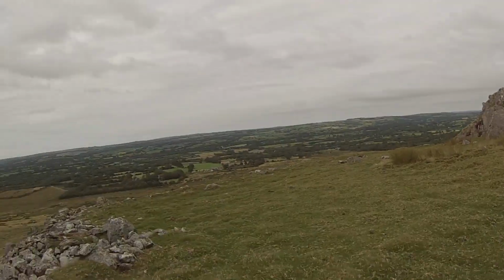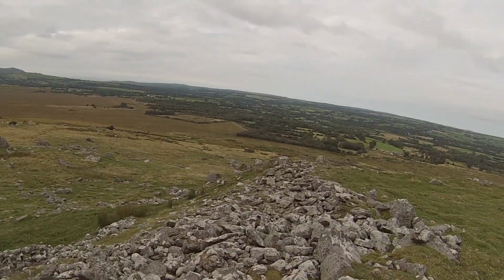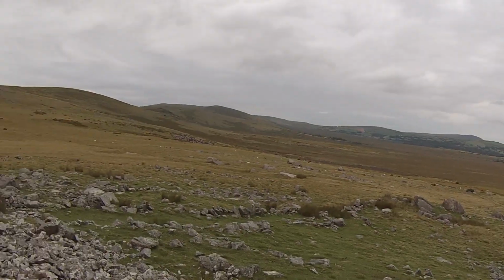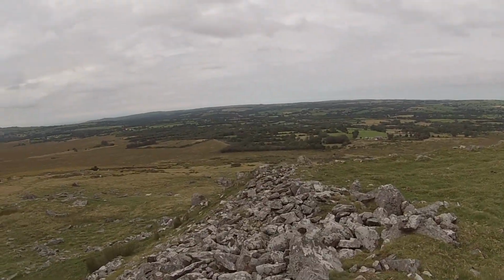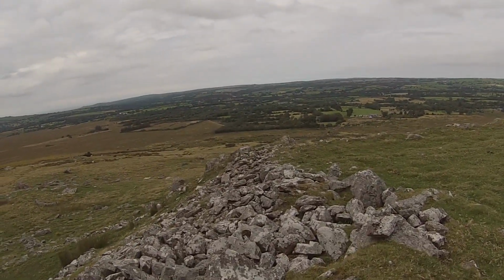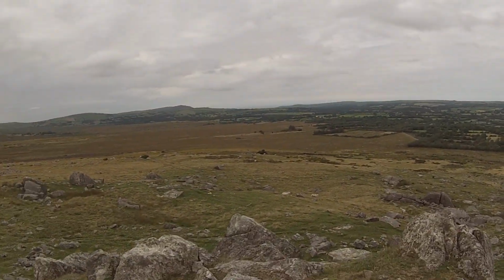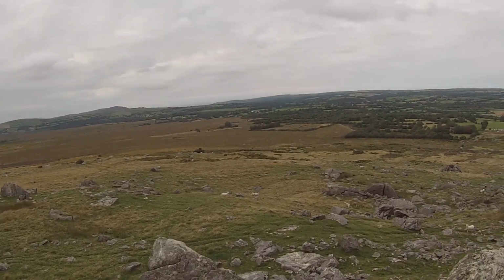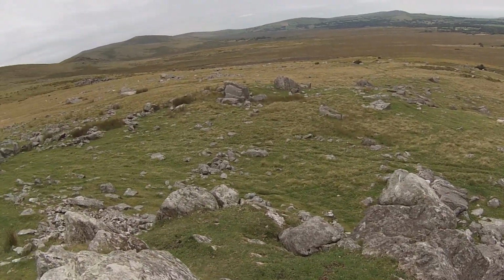So I'm on the top of what was like a fortress, I suppose, really. And this looks like a built wall, actually, from over there as you're walking along. This all looks like a man-made wall. It's probably Iron Age, I think. So it's like an Iron Age defence, with all this wall around here.